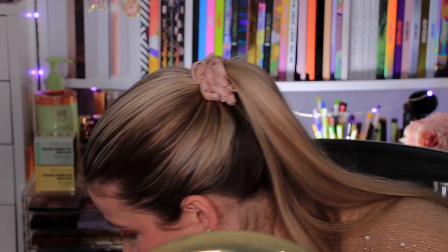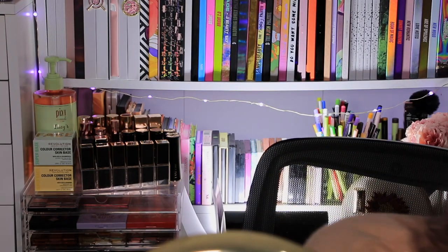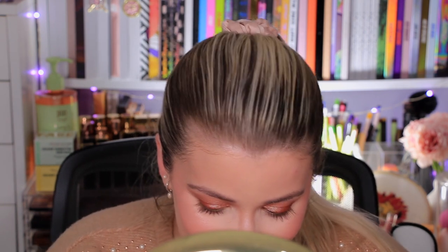Where's the ball gone? Well, there it is. Oh my god, it's slimy. The culprit. Okay, well, don't squeeze it. It smells so nice as well. Oh, I'm so disappointed. Now, what is it with this lip kit?